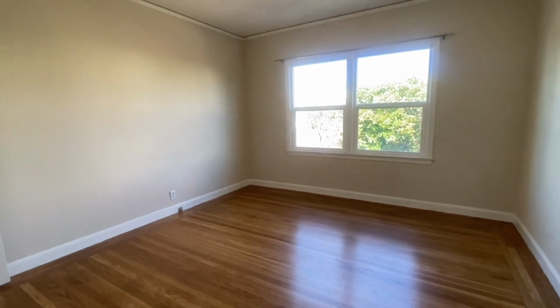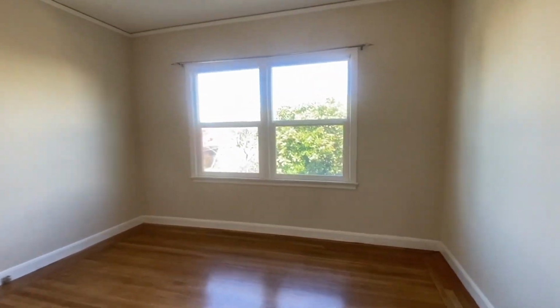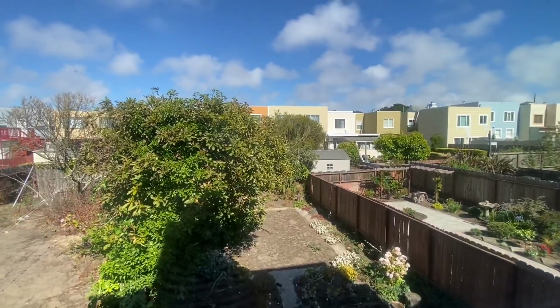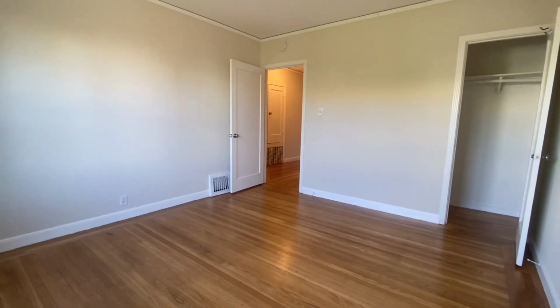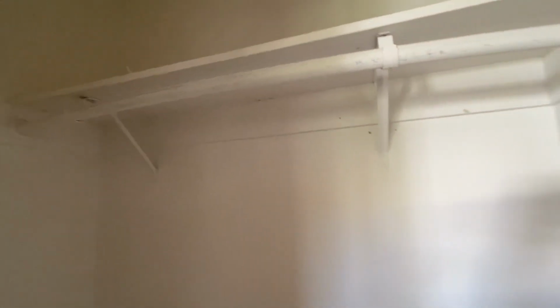This is bedroom number one. You can easily fit a king size bed and so much more. You have an amazing view back here of the rear yard. Gas heating with heater vents in each of the rooms. Here you have a nice big walk-in closet and a built-in shoe rack.